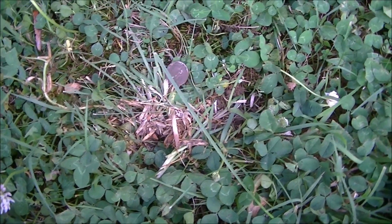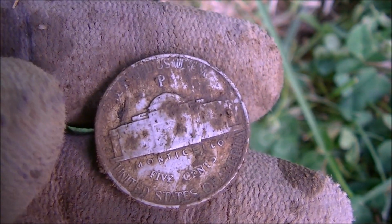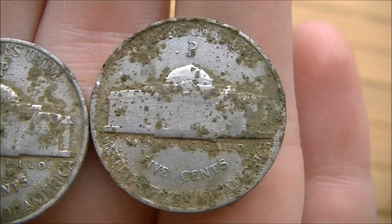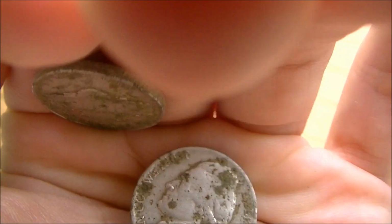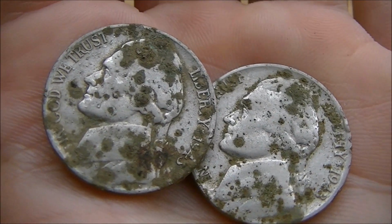It's really caked on the front, but just to show you, the last one I dug, it's right there. So that's pretty crazy. Two silver war nickels in the last minute. Unbelievable. Let's keep hunting. So there's my back-to-back war nickels. Back to back. Okay, I know that was terrible. All jokes aside, they are both 1943 P, and they've got a lot of pimples on them.